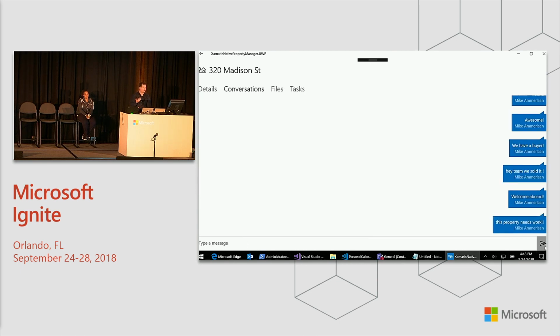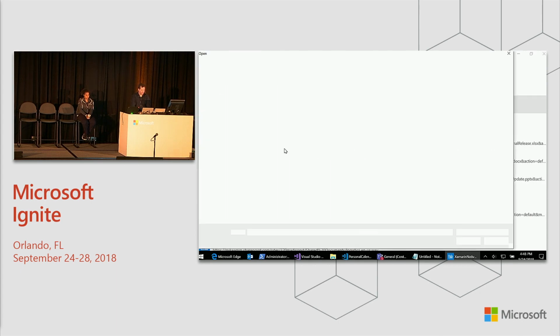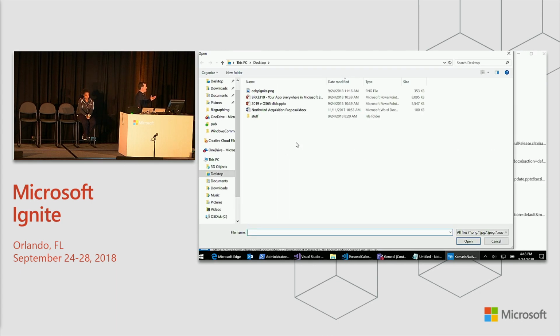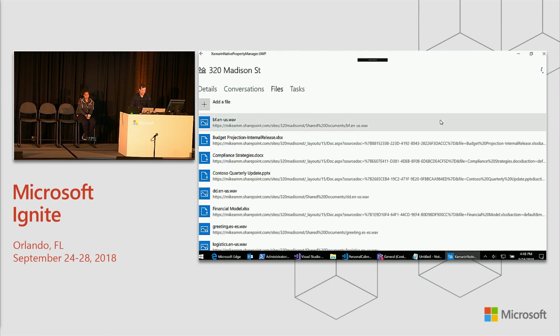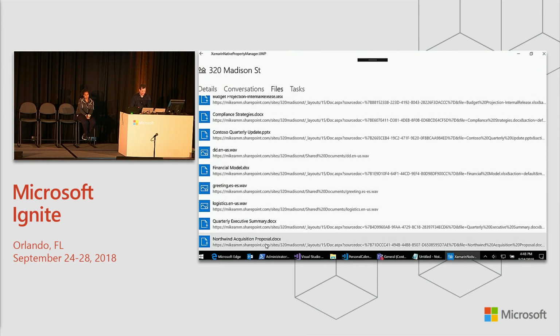Now, this user experience is not very great looking, but you can imagine how it could be better with more fluent UX technologies. The other thing you can do is actually go ahead and add files. So in this case, of course, with every property that we have, we're going to want to go store some documents and the like. In this case, maybe an acquisition proposal to go acquire it from Northwind. And what's going to happen here is that this is going to get uploaded, so you can see it in the list over here.